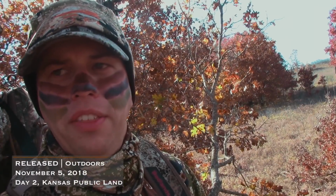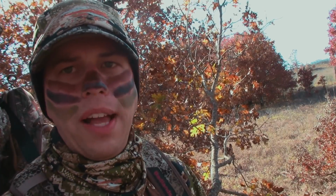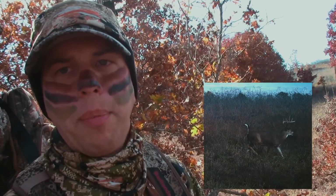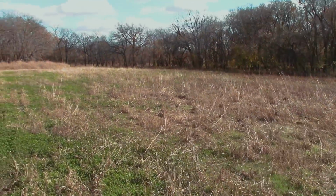It's November 5th, day number 2 for us here in Kansas. As you saw last night, we saw several deer. We had 2 bucks come in, kind of chasing some does around, so I think the younger bucks have started getting fired up. Haven't seen any big bucks from the stand yet, but we have several trail camera pictures of some nice bucks in daylight, so still early in the hunt.